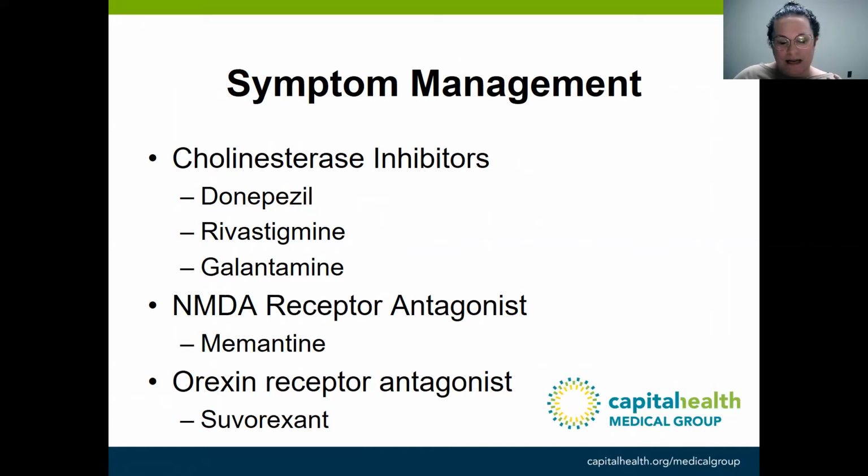There's also an NMDA receptor antagonist called memantine. That medicine is used in people who are a little bit more advanced, not in early disease, and that's something that we use often when people have depression along with dementia or some other neurologic symptoms. And then, suvorexant is actually the only sleep medication that's approved in patients with Alzheimer's disease. And so if somebody is really suffering with that fragmented sleep, this is one medicine that you can try.